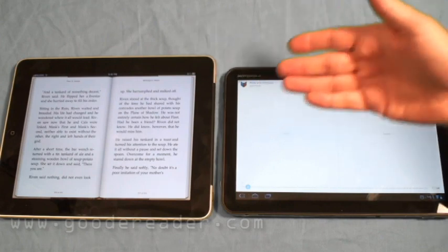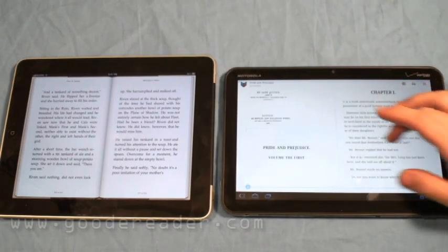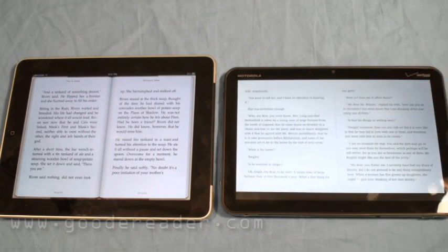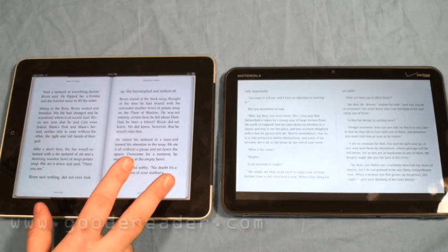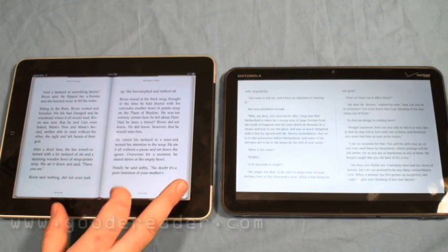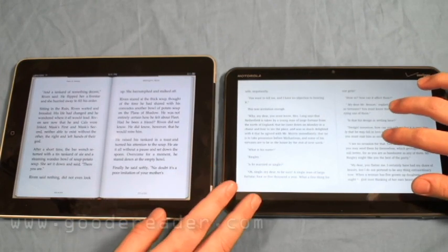Alright, so you see both devices are laid out much like a book would be, with two pages and a binding animation. This is the iBooks application. It did not come with the iPad. It's a free download from iTunes, whereas with the Motorola Xoom, the Books application is integrated right into it.